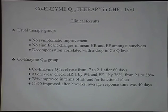Now, in the usual therapy group, there was no symptomatic improvement, no significant changes in heart rate and ejection fraction. Decompensation and death was predicted by a drop in their coenzyme Q level. So as they went downhill, they lost more and more CoQ. It was a harbinger of ATP deficiency and death.